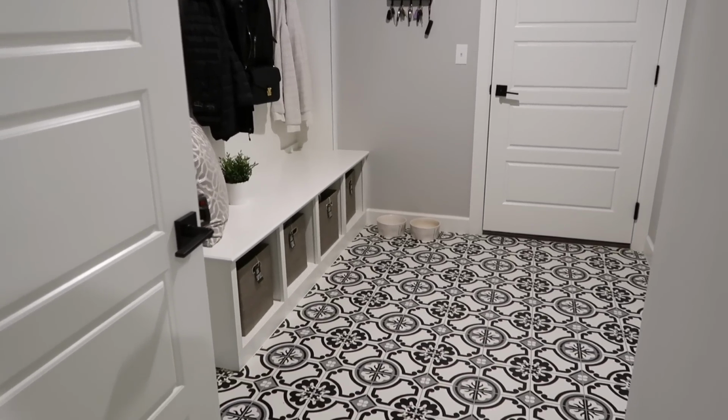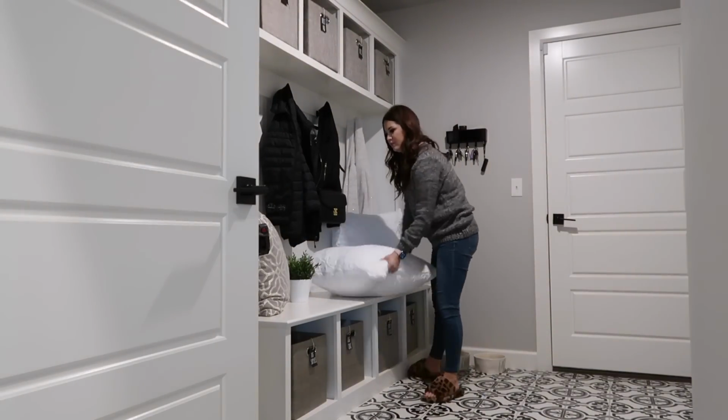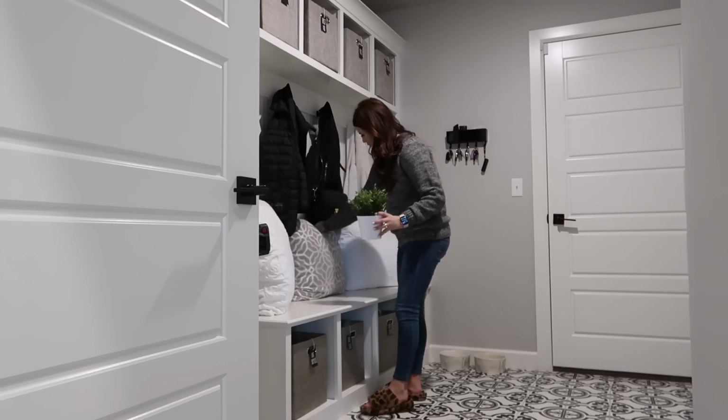Now I'm gonna work on doing the pillows in here, and just so you know, if you don't love it, I didn't either. I've actually redone the space as well, so you'll see an updated look at that during that furnished home tour coming up.